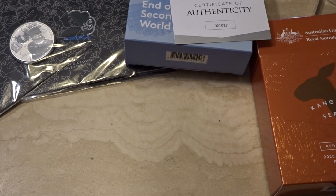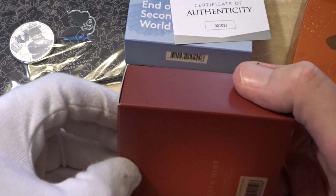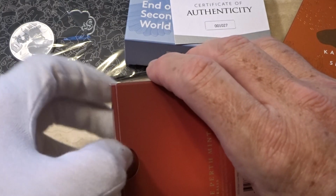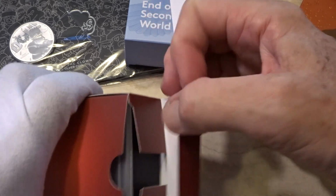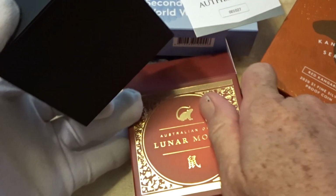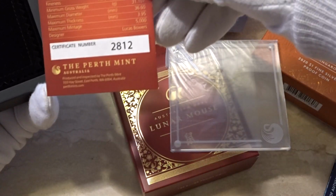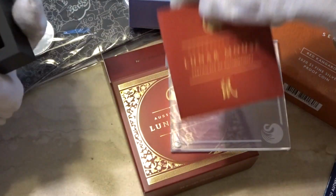And what about one final coin? Time for one more. This is another version of the lunar mouse. This is the opal mouse. They do the opal coin every year for the lunar series, and this one's quite nice. So again, this is the Perth Mint. Put the gloves on again because it's in a Perspex case. This one hasn't been opened, so I'll leave the wrapping on. Mintage of 5,000. This is this one.